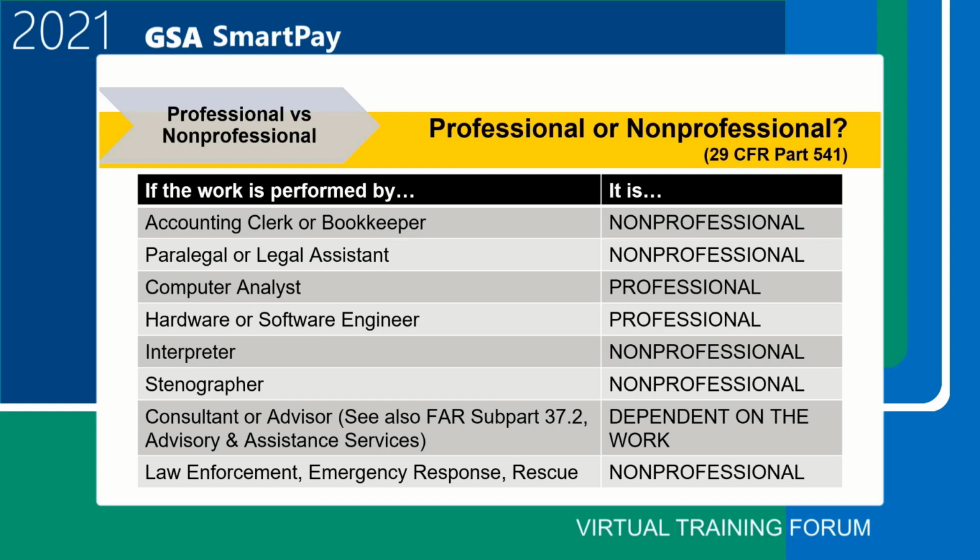qualify for this exemption. Paralegals and legal assistants, an advanced degree is typically not required for entry into that field. However, some paralegals possess a 4-year degree or training. Unless the paralegal or legal assistant possesses that advanced degree, they are not going to qualify for the FLSA exemption and they will be considered non-professional. Computer analysts, the primary duties that consist of an advanced knowledge or application of systems analysis techniques and procedures. We talked about that falling into the professional category. Same with hardware and software engineers.